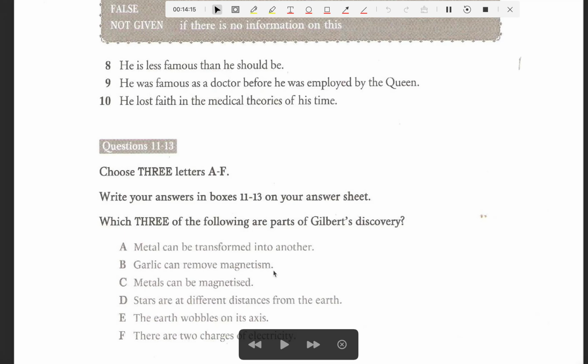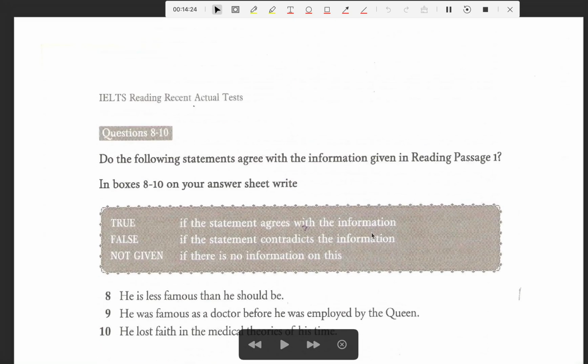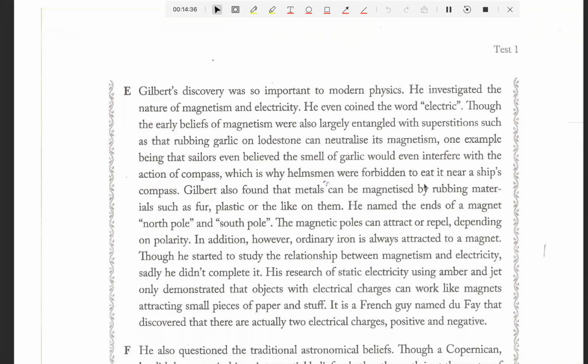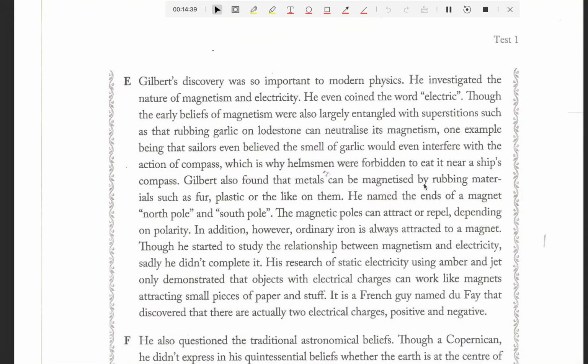If you said yes, you're wrong. Because this is exactly mentioned up there, but it's not part of Gilbert's discovery. If we go back up there, it says superstitions were these. So it's not Gilbert's discovery. It is exactly mentioned here, but it's just a trick. This is how examiners trick you. Remember, what we're looking for, the keyword, is Gilbert's discovery.